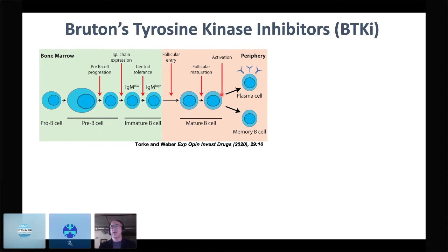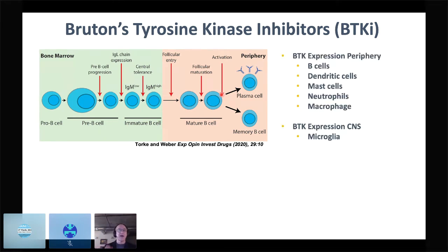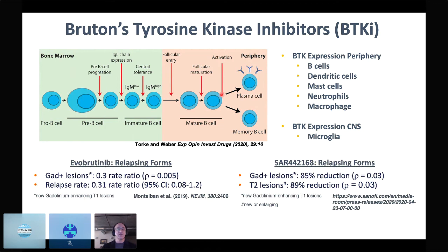And BTK is expressed not only in B cells, but in dendritic cells, mast cells, and myeloid cells, including microglia within the central nervous system. BTK inhibitors in phase 2 trials have already shown some efficacy on the formation of new gadolinium-enhancing lesions. Unfortunately, therapeutic benefits will require the subsequent performance of phase 3 trials that are currently underway. But what's exciting about BTK inhibitors is not only their ability to modulate these B cell populations, but also to impact other innate immunities within the central nervous system.